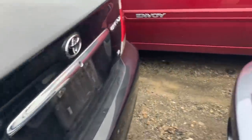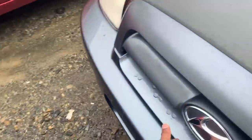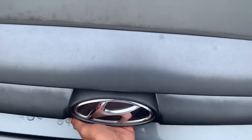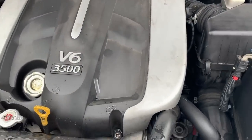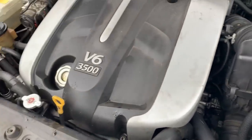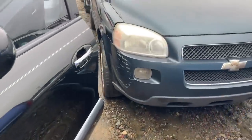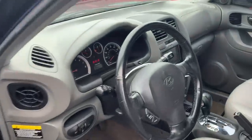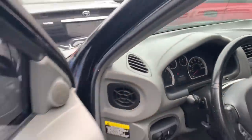Let me check out this Camry too. Camry got some baking soda right there. Let's open this guy up here. Smell like coolant or something. I don't really like these anyway. And they already got 500 on it. I'm scraped, man. Just don't want it, y'all.